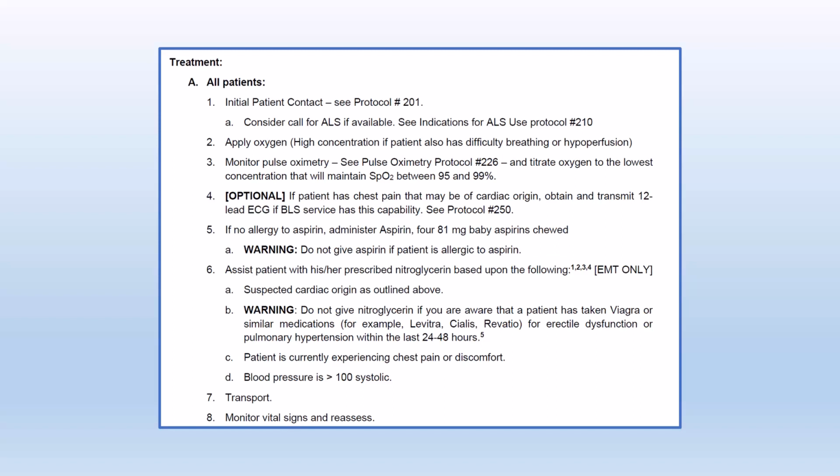Usually they're warned not to take aspirin or non-steroidal anti-inflammatory medications on a regular basis because it can cause additional bleeding. However, if the patient adamantly declines aspirin, that's okay. We can defer that discussion to the emergency department.